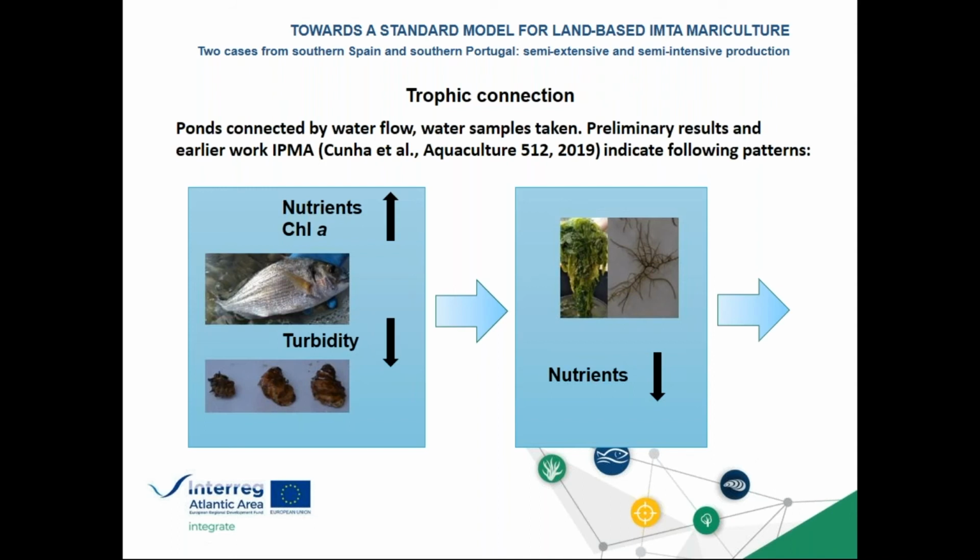They have not all been processed as yet, but preliminary results and also the earlier work of IPMA in the publication of Emilia Cunha in Aquaculture indicate the following general patterns. An increase of nutrients and chlorophyll a in a fish tank, which is natural, of course, by fish and oyster excretes, and also a decrease in turbidity, which is caused by the oyster filtration. Then in the seaweed tank, we generally find, especially if densities are high enough, a decrease in nutrient concentrations, suggesting the incorporation of nutrients by the seaweeds. So this was more or less as expected.